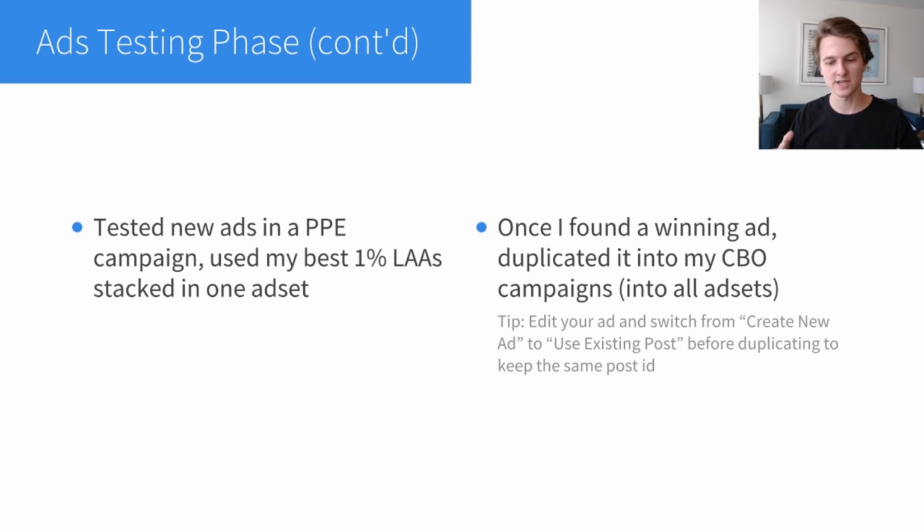Now, once I found a winning ad, by that I mean once I found an ad that I was confident in, that I thought I could scale, and I explained that in the slide before. I showed you the 3 things that I did, and after doing those 3 things, I had an ad that I was confident in. Once I found that ad, I duplicated it into all of my CBO campaigns, and I use CBO campaigns to scale. I just duplicated that ad into all the ad sets in my CBO campaigns that I was currently scaling with. That's how I always talk about cycling new creatives in for CBO campaigns. That's what I mean by cycling new creatives in: you always want to be testing creatives in a separate PPE campaign, and when you find something that works, you graduate it, right? That's one way to put it. You duplicate it into those CBO campaigns and start running them seriously with the goal of getting purchases, not just engagement.